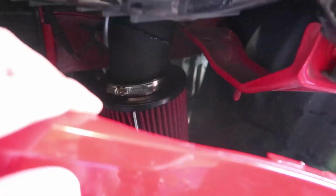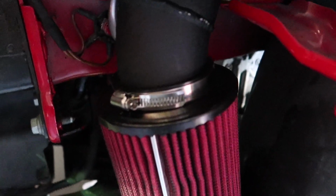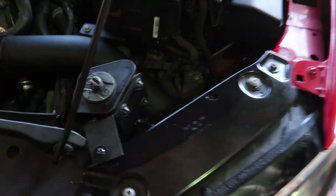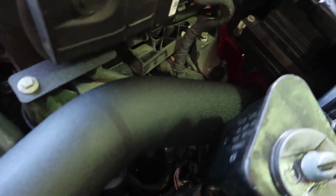It's really gonna go right here. So, filter's just gonna go on there. We just gotta hold this and pray to get it on. Alright guys, we finally got the filter all shoved up in there. It was a little harder than I thought it would be, but I got it done. And now we just gotta finish bolting everything back up, and we should be good. All finished. Nice little cold air intake.